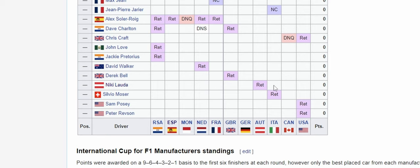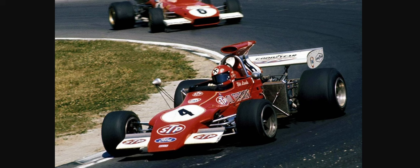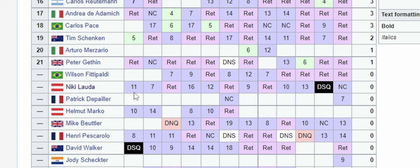Then, year two. Hunt's not around yet, and Niki Lauda is now in the 721 from March, and this car actually does pretty poorly all around. Niki Lauda couldn't even make this thing fast, apparently. I mean, look at it. 11th place, 7th place, retirement, 16, 12, retirement, 9, retirement, 10, 13, and a disqualification, and an NC?